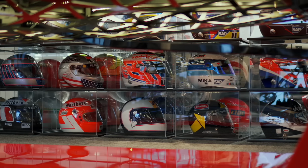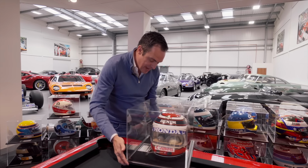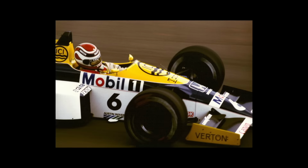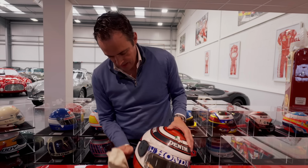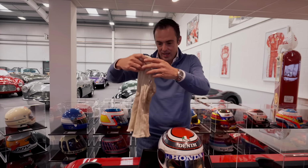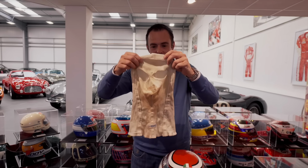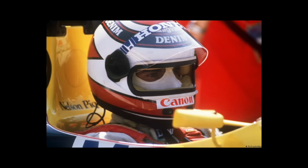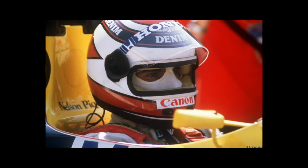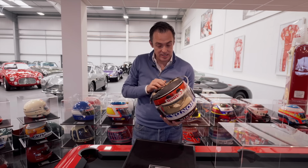Nelson Piquet. Now, Nelson Piquet's helmet, he won the German Grand Prix and came second at the British Grand Prix in this helmet. I want to show you something. Inside the helmet, we still have his balaclava, that you can see probably straight after the race. He was handed this helmet as a gift, and its balaclava.